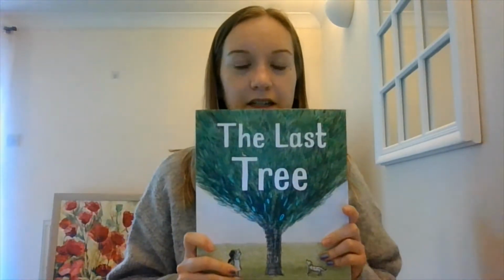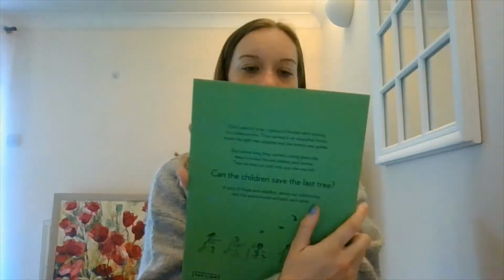Okay, so I'm going to read through them all. I'll do different videos just to make it easier. And then, yeah, we'll get started. So this one is the first one I'm going to read. And this is called The Last Tree. So it's from someone called Emily Haworth-Booth. And this is the blurb.